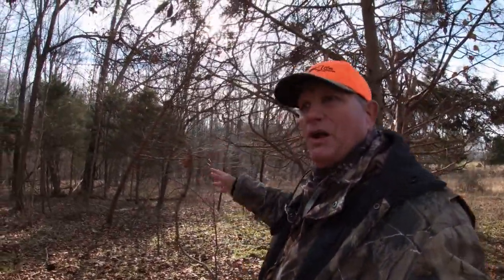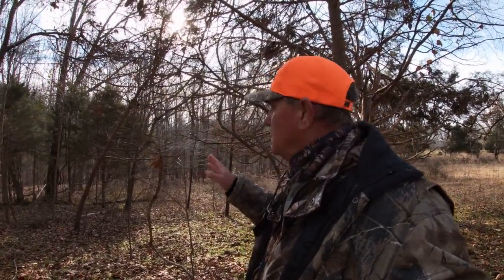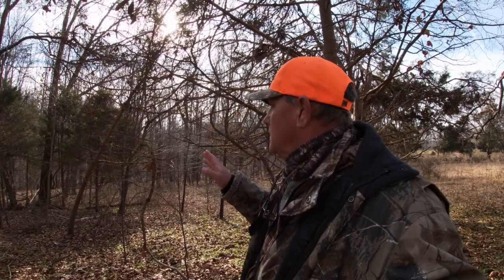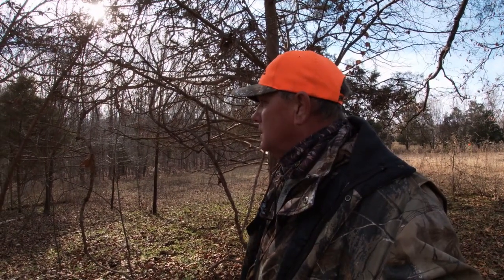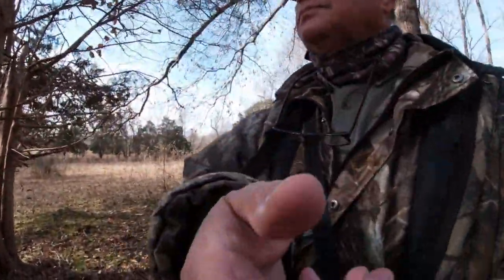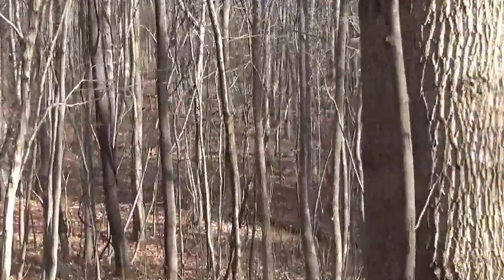So they've carried the rabbit off in this bottom. And they've checked him. So we'll have to give them some time to figure out what the rabbit did. I know it's some groundhog holes, and I hope it didn't run him in a hole. We'll give him a few minutes and let him circle and work his track out. Here comes a rabbit, y'all.